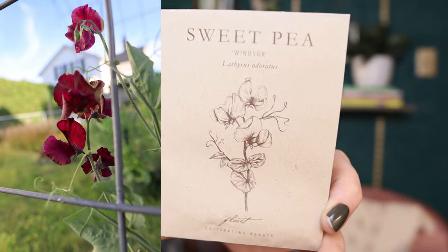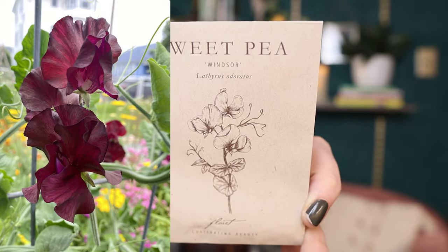And this was the Windsor sweet pea. This one came from Florette, but I believe you can find this variety elsewhere. Or similar varieties. There are quite a few that are very dark purple. This one is like almost black. Beautiful sweet pea. It's not a really strong smelling sweet pea. For that, a lot of sweet peas will be labeled if they have a very strong scent.